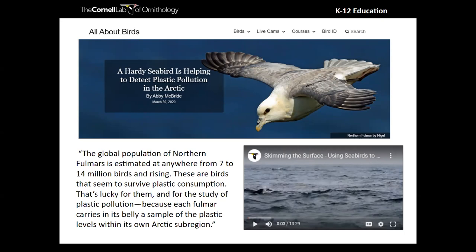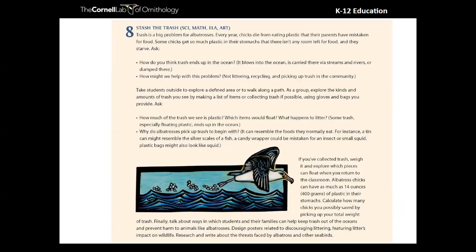So if you are working with older kids, there's a great video that you could watch about that, but it has real world implications is the reason I wanted to share this. And so this activity challenges you to go out into your schoolyard and safely collect trash if you can, and then weigh that trash and think a little bit about your watershed and how this trash could end up in water bodies that would affect not always seabirds, obviously, if you're in the middle of the country, but local wildlife in your lakes and such.